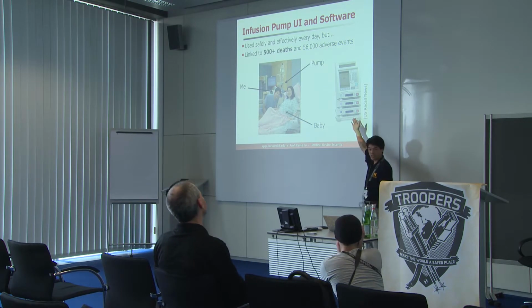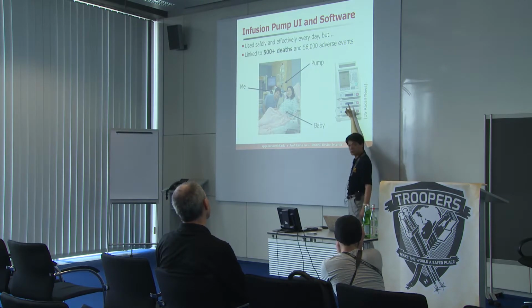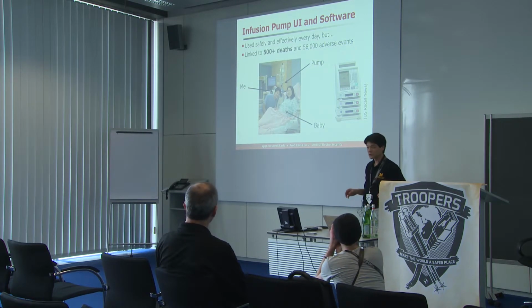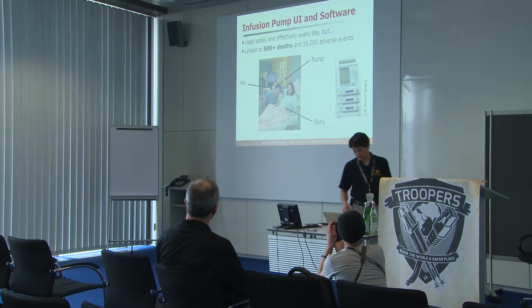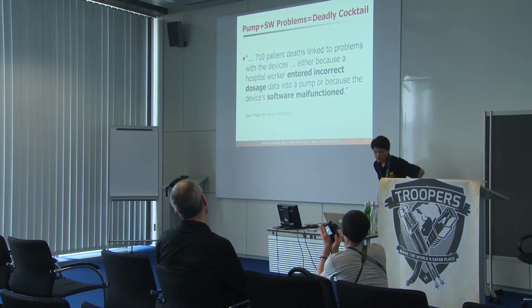Here's a rack mount infusion pump system. You can see it's got 3 different sort of modules to it. This happens to be one that was recalled a few years ago. I met the guy who had been put in charge of recalling it. He said he had to physically shred the metal when these devices were recalled. But over 700 deaths were linked to these kinds of devices because of incorrect dosage.